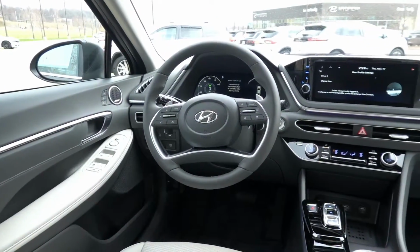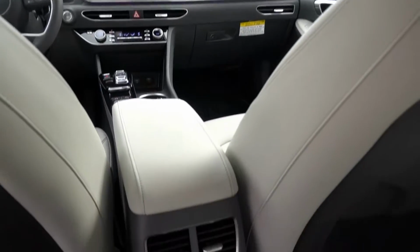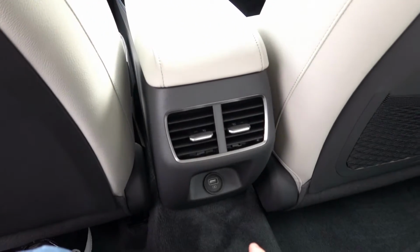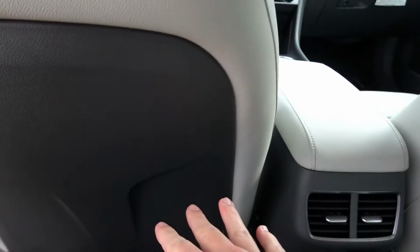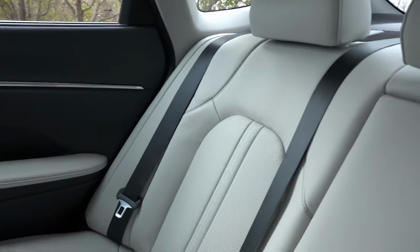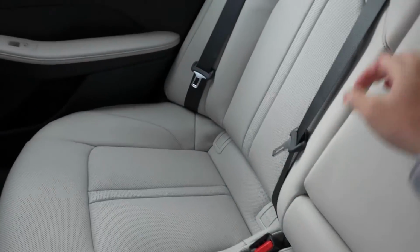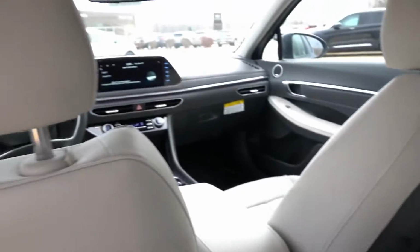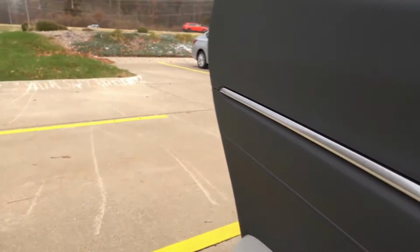There's a look at the front dashboard. In the back, you have AC vents, one USB-A charge outlet, one map net on the passenger seat, nothing on the driver's side. 60/40 split folding seats, center armrest with two cup holders. And yeah, that is pretty much the back seats. I really do like the fact that you do get shades here in the back. I think that is a nice addition to have.